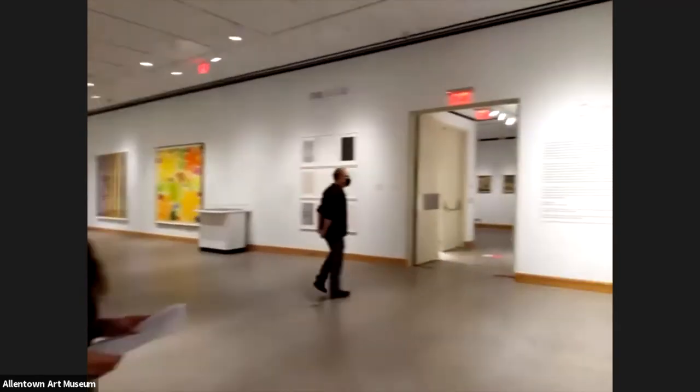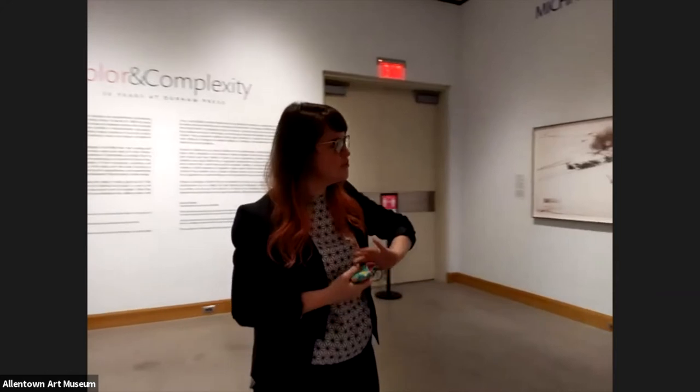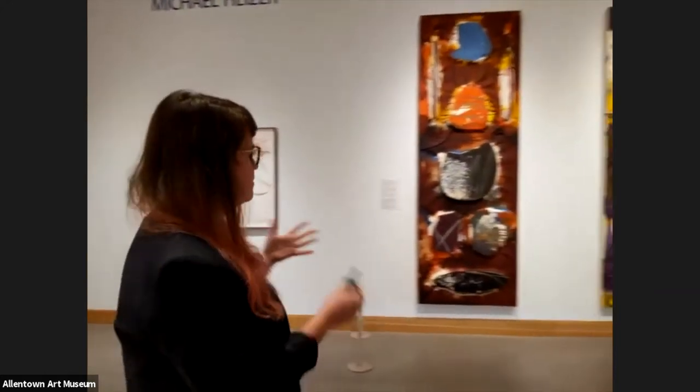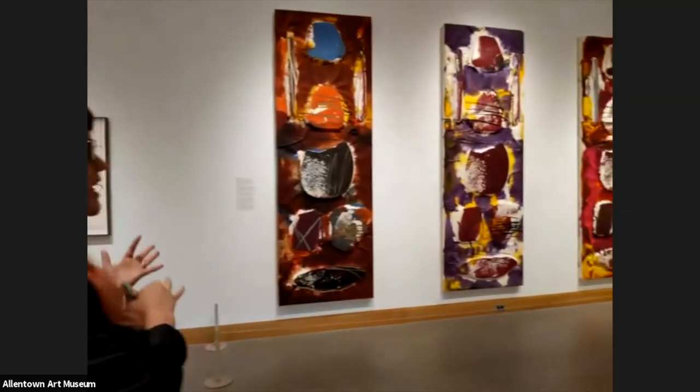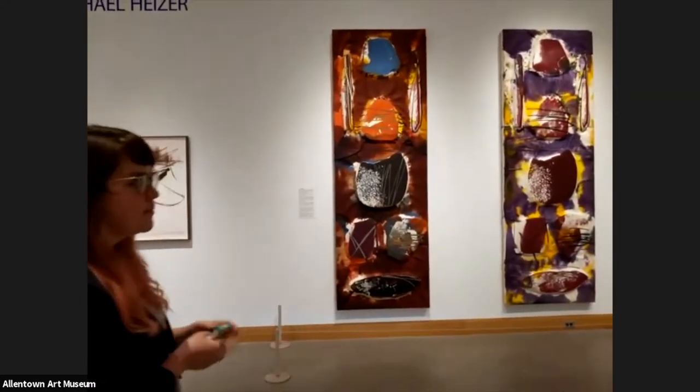One quick question about these works. You said that he's a land artist, which I think is really interesting that he swapped over to print, and there's this beautiful juxtaposition of earth tones and these really bright jewel tones. Do you know if that's common in other works by Michael Heizer?